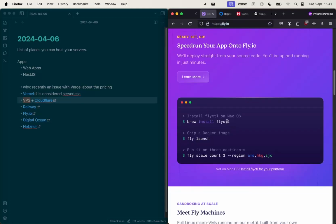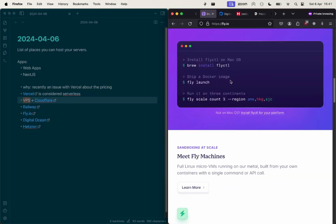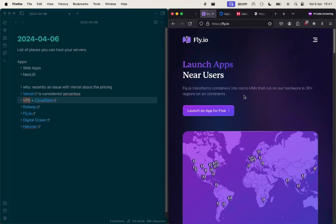We install it on Fly, then we are going to launch it, and then here you go, in the region. So you have more information here. Fly Machines, I think you need to use Docker though. I don't know. But this one, for example, I think you need to understand Docker. I'm not sure myself, I've not used it yet, but it seems quite interesting.